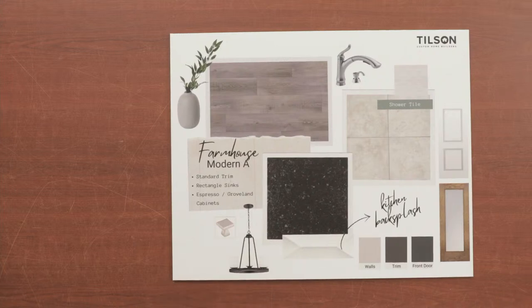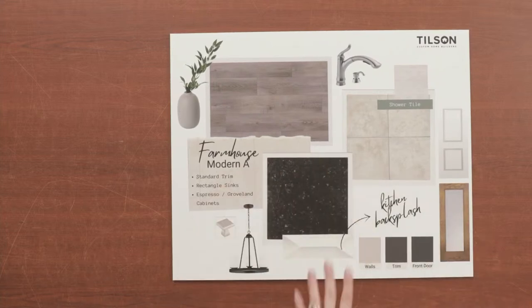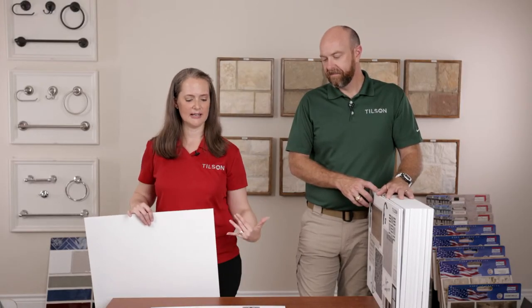And like everything with us, you don't have to take it exactly like it is. If you like it but maybe not this cabinet color or this countertop, you can switch out whatever pieces you want, but we're just trying to give you a starting point to make it a little less overwhelming.